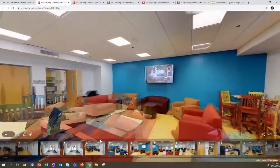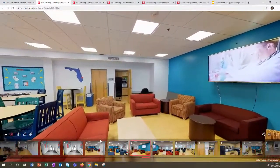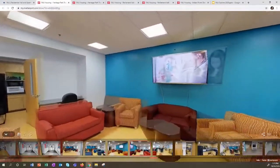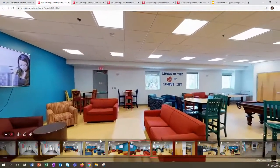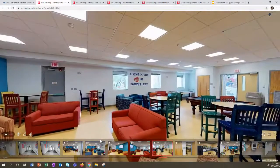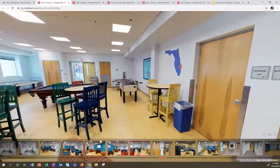Each will have a small kitchenette. It is not suited for you to complete all of your meals. So you will still be required to have a meal plan. But if you want to make that spaghetti that your grandma makes every Thanksgiving, then that's the day you can make that spaghetti in the kitchenette that's provided.